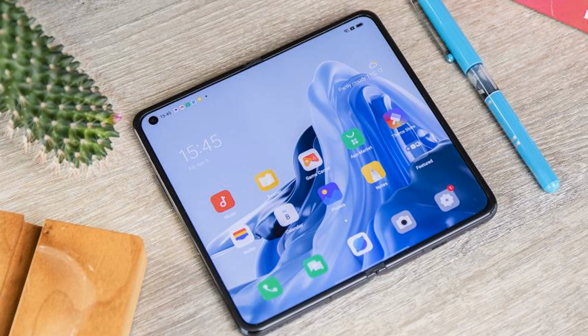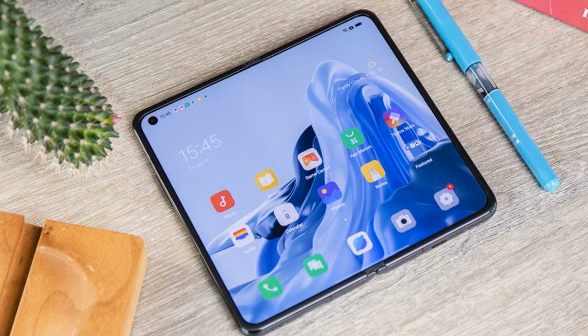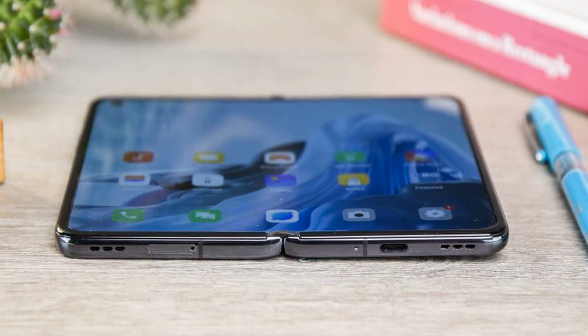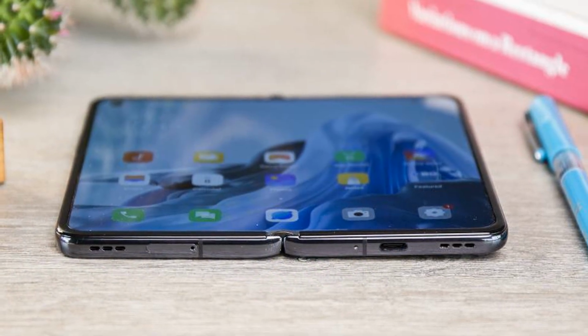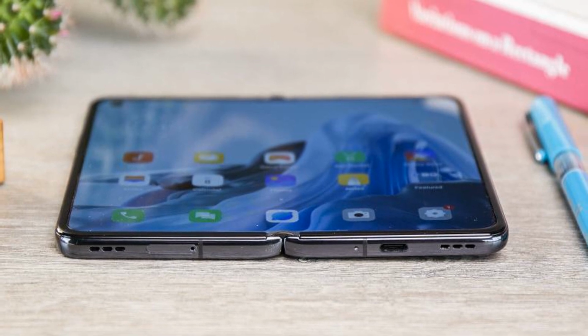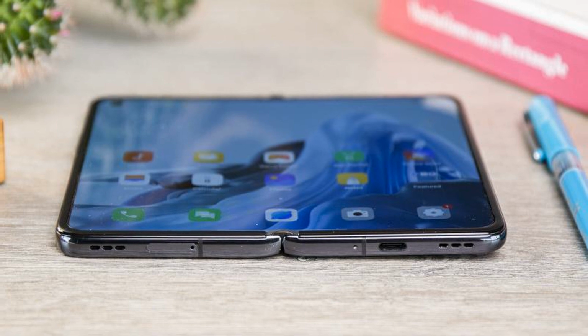12GB plus 512GB: 8,999 yuan, approximately £1,065, €1,255, $1,415, or 107,500 rupees.